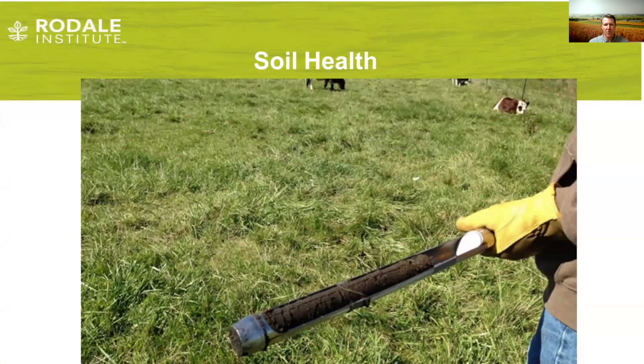And we also took a lot of soil health measurements. This is probably University of Minnesota. One, because I'm looking at the cows in the background, it looks like they're cows. But also when I look at that soil probe, it looks like really deep, rich soil. And I know that University of Minnesota started out with greater than 9% organic matter in their fields.